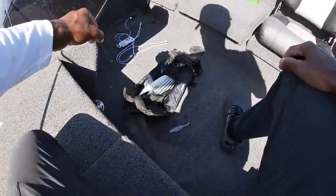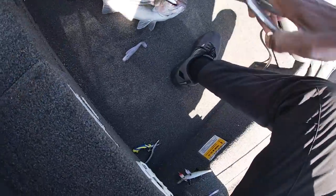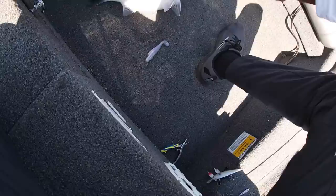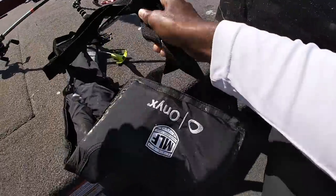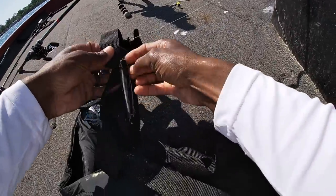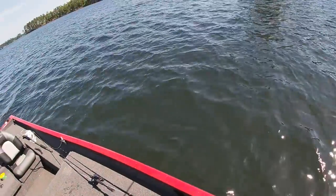This is what I'm talking about with striping. This fool done got tangled up in the life jacket. This is exactly what I'm talking about with these crazy things. They're tied up all in the life jacket. I mean, what does he want to do that for? He already can swim. Topwater plug is straight up.